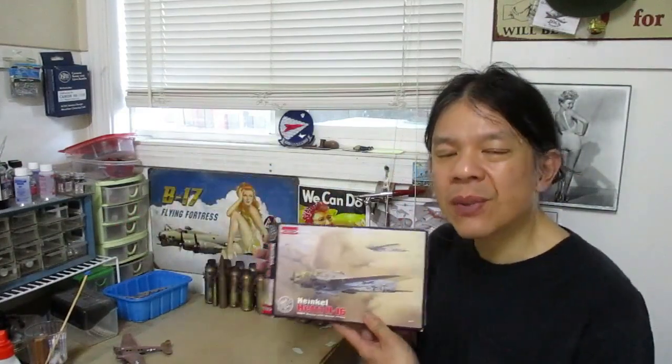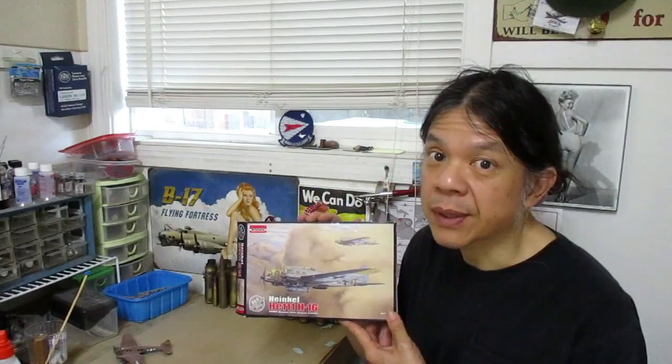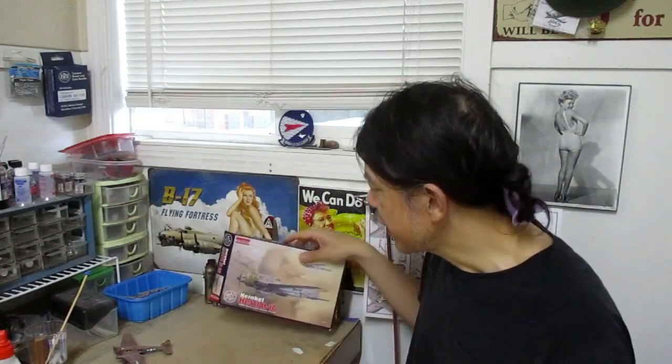And the reason why I'm building this particular kit is because of two reasons. The first reason is that this kit is from Ukraine, and so I'm actually supporting Ukraine in the war by buying and building this kit. And the second reason is because of the interesting history of this particular airplane, of one particular airplane to be exact. Let me tell you the story.